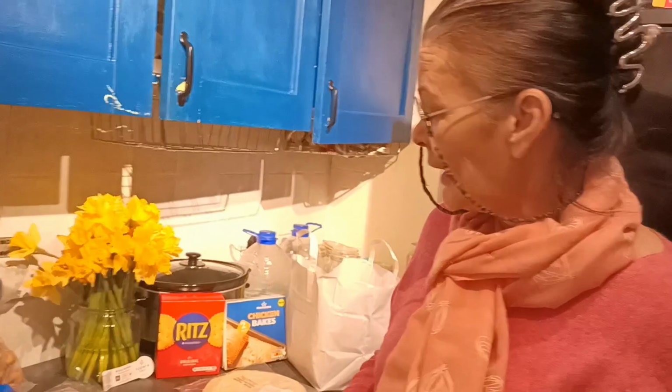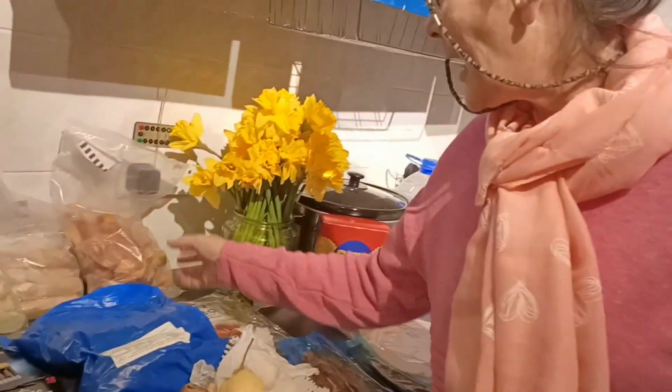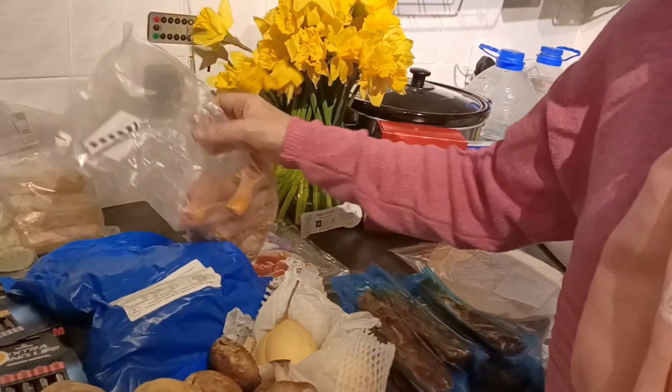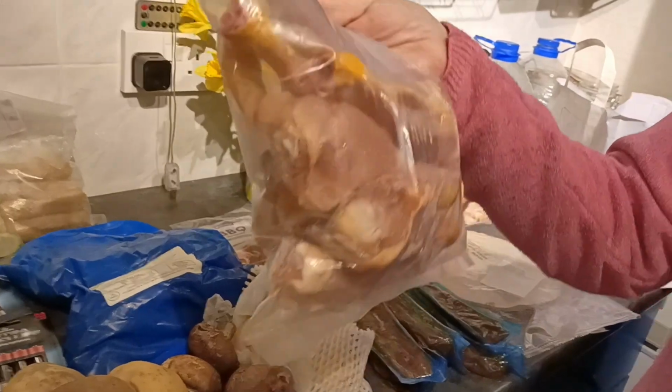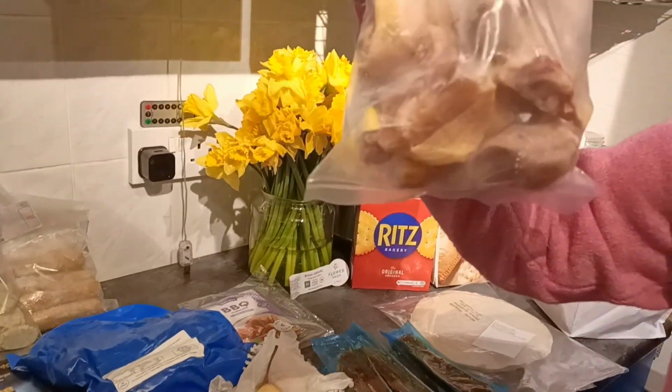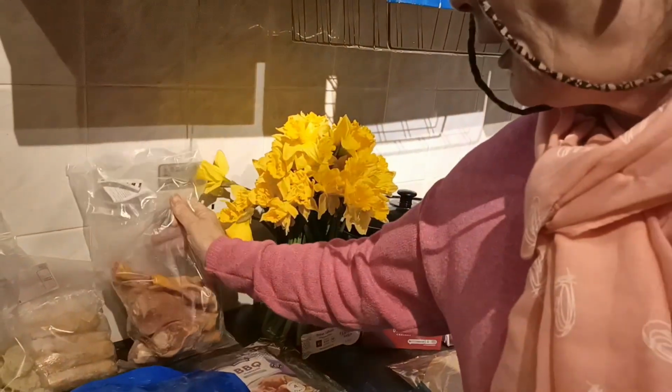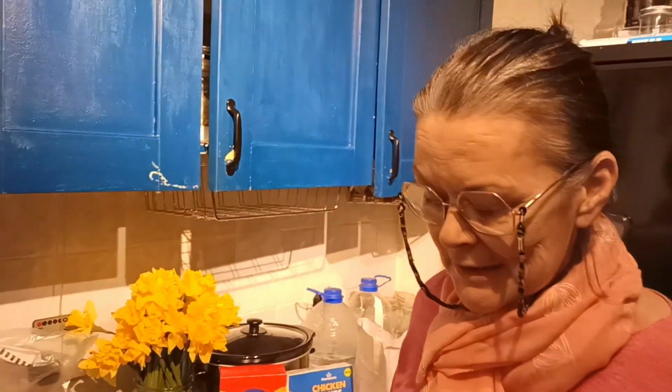So first on the list is a bag of chicken drumsticks. Now I've got my light wire cut. This is 800 grams of chicken drumsticks. They look quite nice. We've got our eldest son coming to tea on Saturday, so they'll be lovely for Saturday's tea. I paid £2 for them and they would have cost me £3 in the shop.